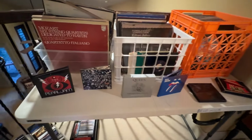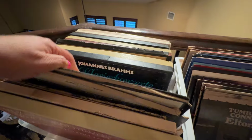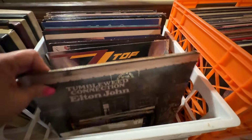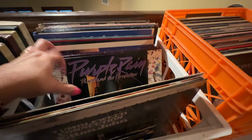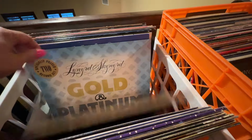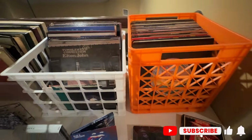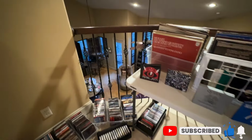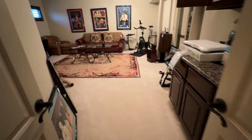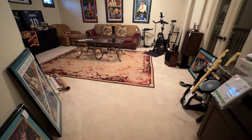And then we have three bins of vinyls. So these are going to be more your classical music. And then we have some good titles in here too. Elton John, ZZ Top. I mean, we've got Prince, Phil Collins, The Cars, Lynyrd Skynyrd, Boston. There's a lot of good titles in there. So if you are a vinyl collector, that's a good place. So I would say this room is probably treasure room number 3, and I'll show you why.